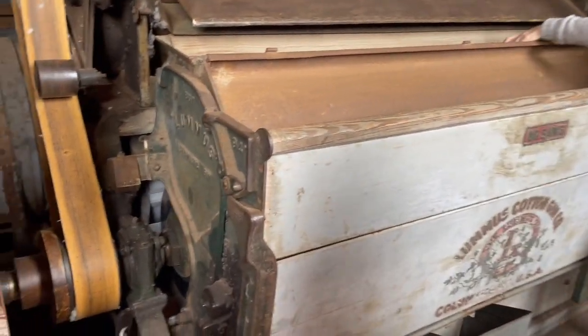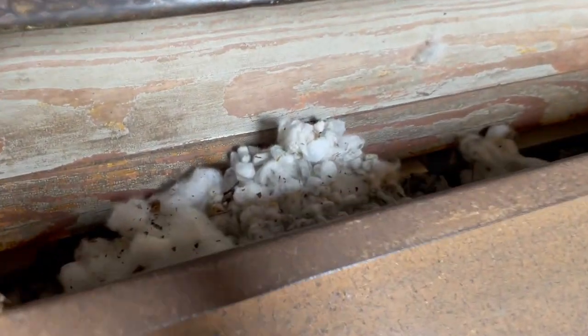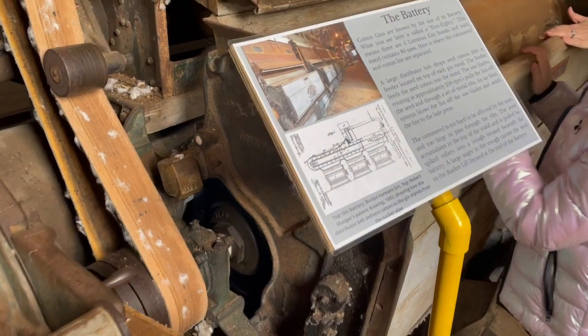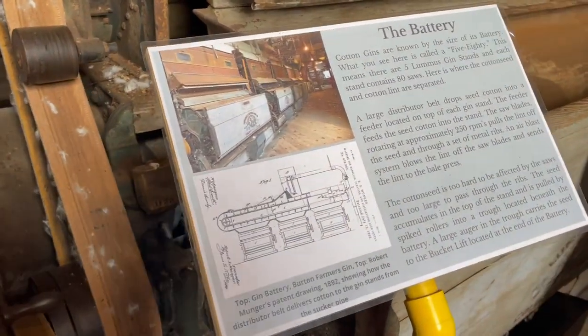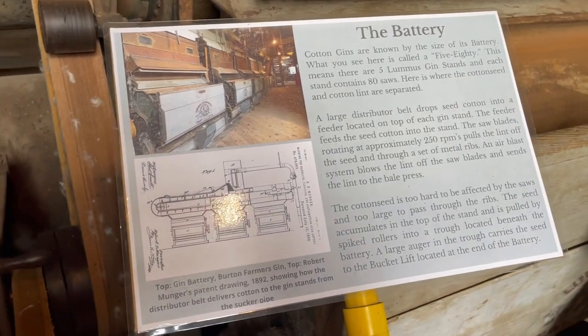Okay, so when you look at the gin stands, you're going to see all that seed and lint that we talked about, those seed rolls. You cannot see the saw blades because they're buried underneath all of this cotton, and that's probably good because they are sharp. There are 80 blades in each of our stands. Wow. And this is what we had all opened up because they replaced every single one of these with brand new saw blades.